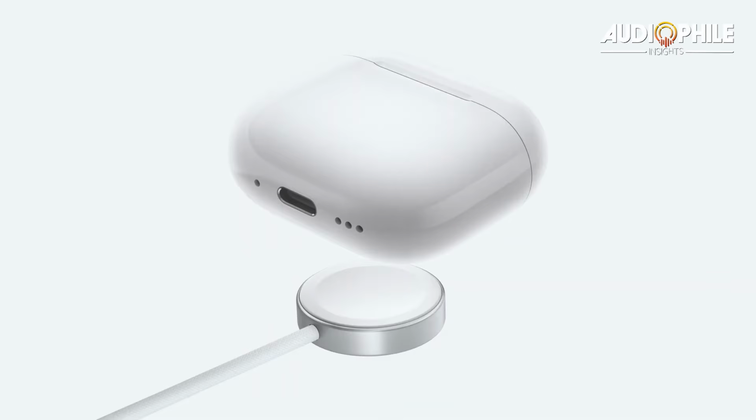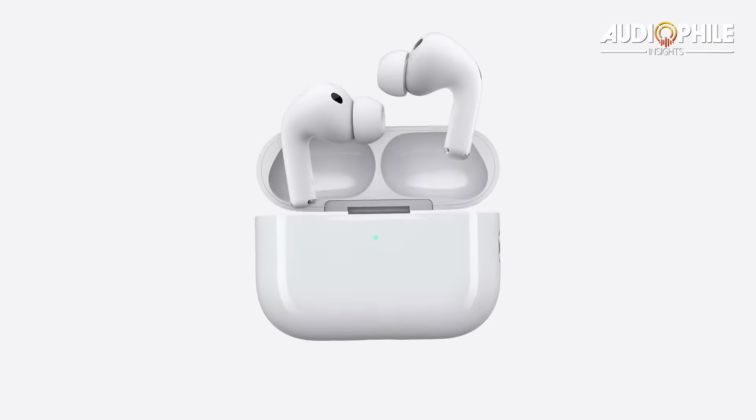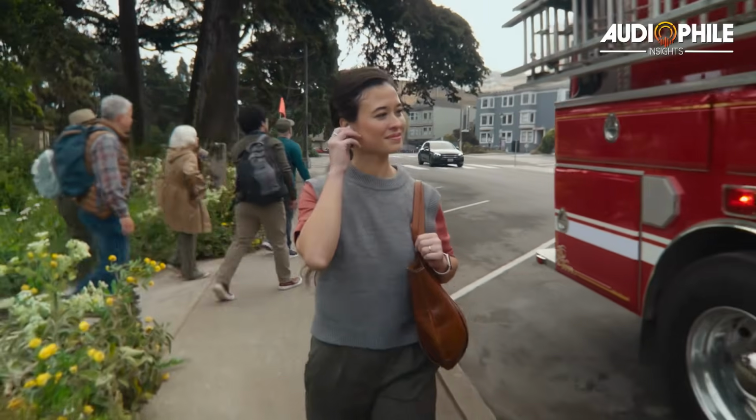Also worth noting, the Pro 3 case supports MagSafe, which is just easier for on-the-go charging. Small conveniences add up, especially when you travel a lot.